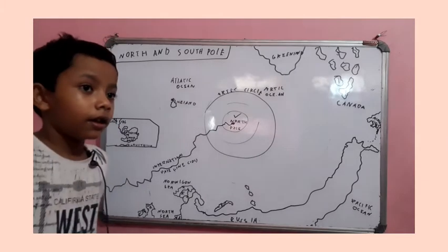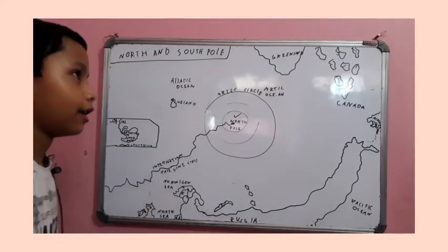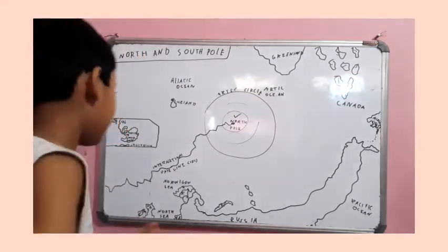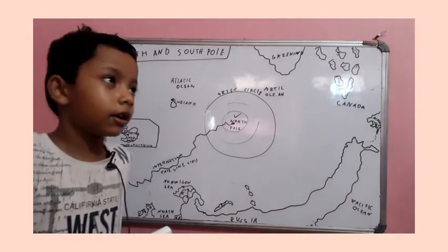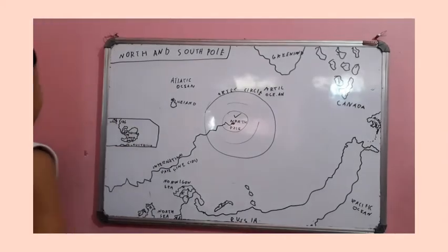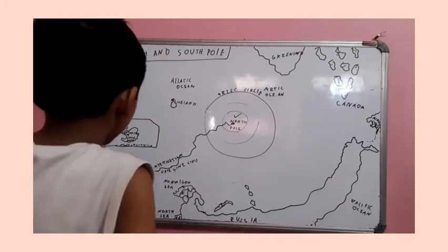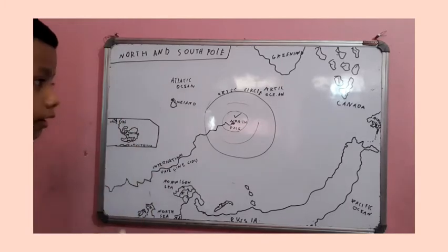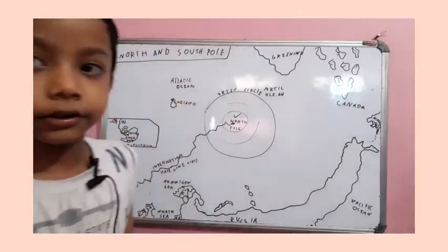The South Pole has stations and houses. But there are many cities that belong to other countries, not to Antarctica. So there are many cities in Antarctica, but they do not belong to it. They are for other countries.